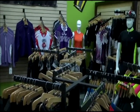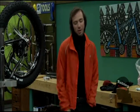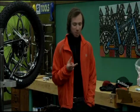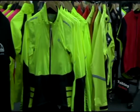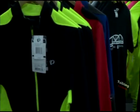As Steven said, I'm Dan. I work here at Fitchburg Cycle. Super important stuff as far as base layers: going with something that's either merino wool based or a polyester blend is going to be super important versus cotton, mainly for the fact that it's going to wick moisture a lot better.